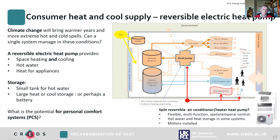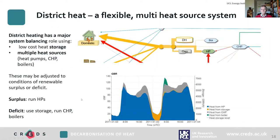And we can have storage in the system. Another thing to mention is personal comfort systems, which are things like heated furniture or cooled furniture, which reduces your heat or cool load in the building. Then we have district heating, which is a flexible multi-heat source system.